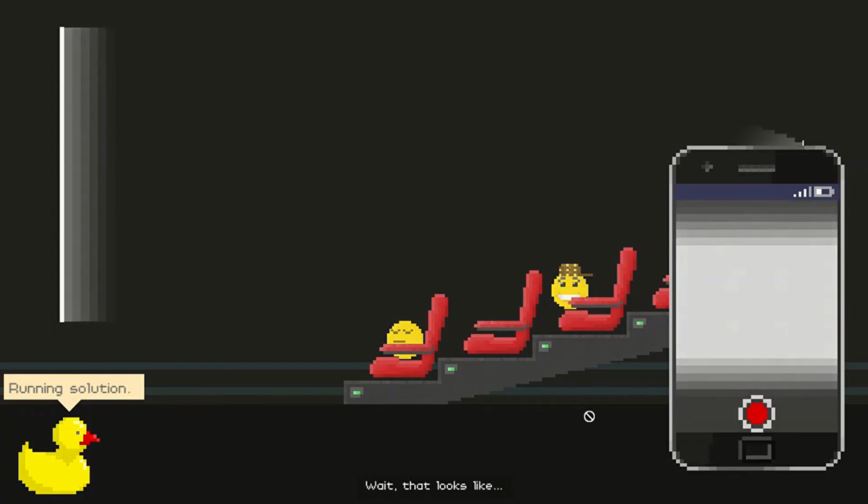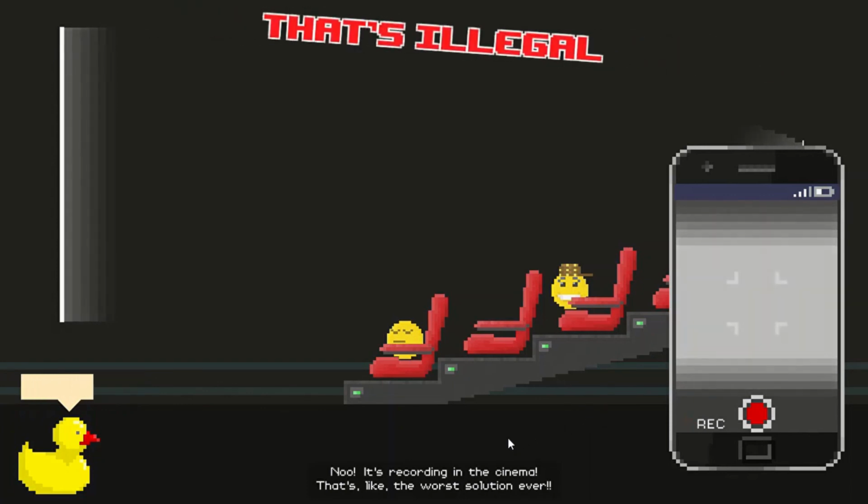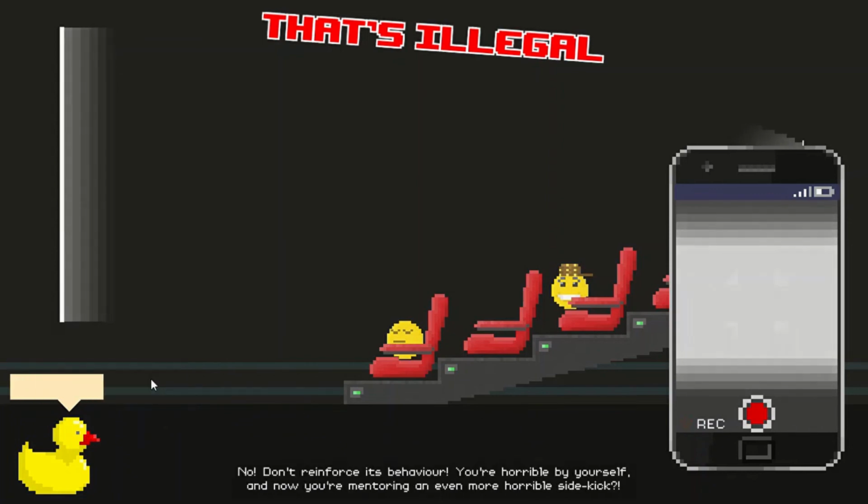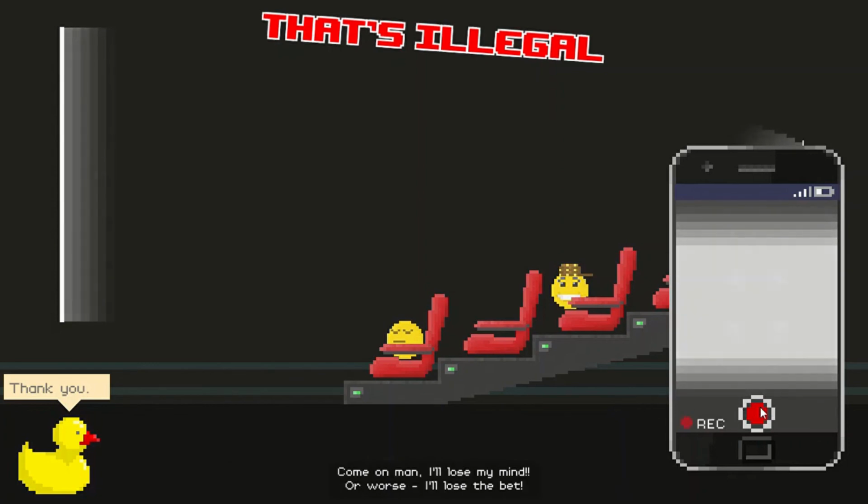Wait, that looks like... No, it's recording in the cinema. That's like the worst solution ever. Of course it's illegal. Oh my God, what have you done with my duck? Oh, zero stars. It was wrong all over the place. No, don't reinforce his behavior. You're horrible by yourself, and now you're mentoring an even more horrible sidekick. Come on, man. I'll lose my mind. Or worse, I'll lose the bet. Damn.